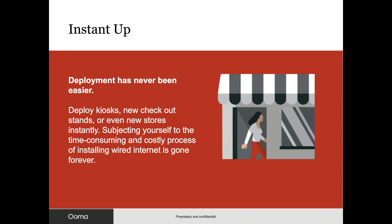There's no complex provisioning, no infrastructure to deploy. You plug the antenna wireless adapter component into the base station, and then plug whatever router or switch you want to connect your devices to the base station as well, and you're up and running. Really, it takes less than 30 minutes for most of our customers to deploy Ooma Connect. So really great for getting up quickly for new office spaces, also great for kiosks or checkout stands or anything where you want to be up and running quickly.